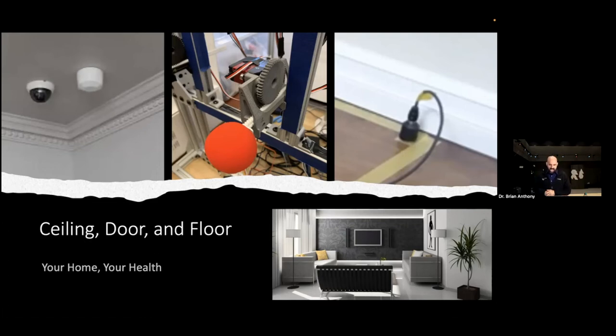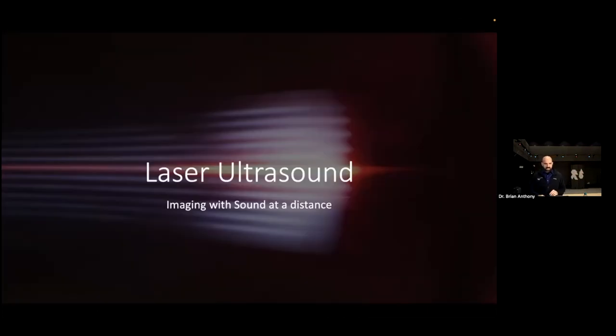Now, before I give you the exam on the final motion activity, I do want to also highlight and celebrate some of the work from Dr. Sean Zhang, who's now a research scientist at MIT. For his doctoral work, he moved this technology called laser ultrasound, which I will also put into this framework of ambient sensing, and being able to image an individual from a distance with ultrasound technology.